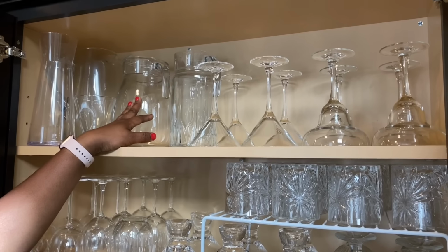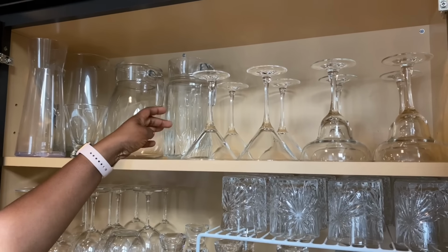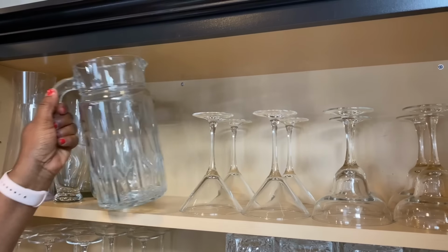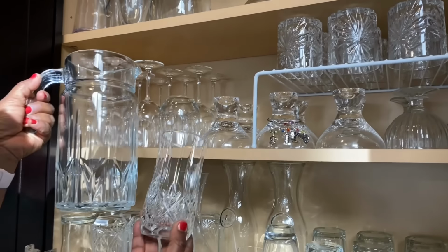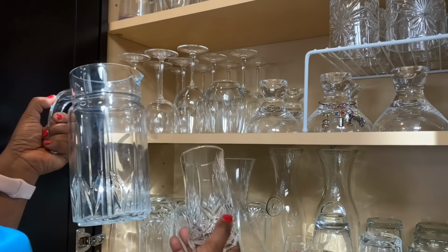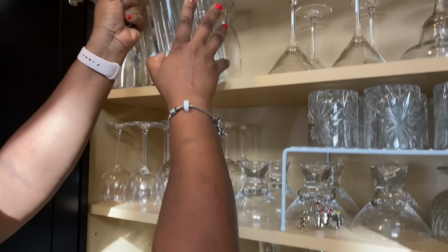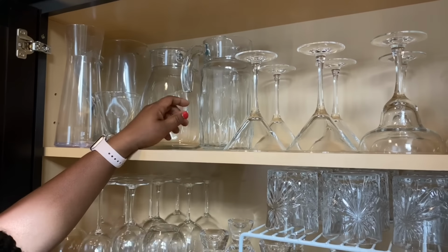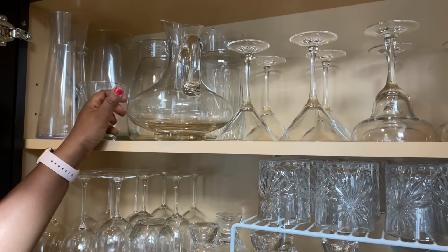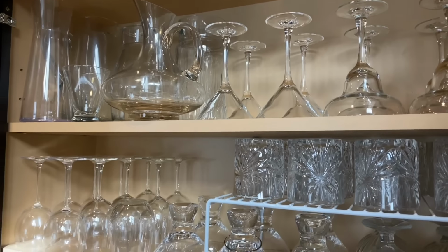This is from Fry's, and I think this is from Fry's too. And this I also bought because I thought it somehow matched with these glasses. So that's why I got them. So everything goes back. I'm not buying any more pitchers. It has to be very unique. As you can see, I have no room.